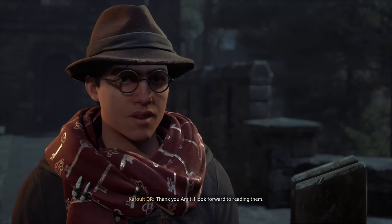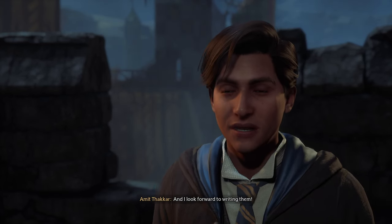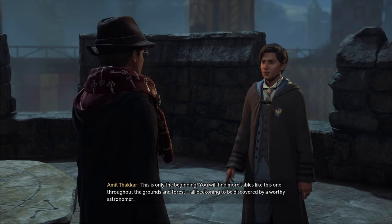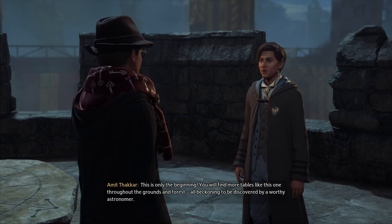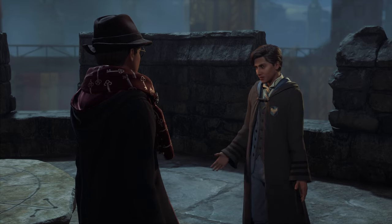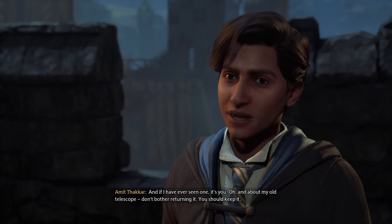Thank you, Amit. I look forward to reading them. And I look forward to writing them. This is only the beginning. You will find more tables like this one throughout the grounds and forest, all beckoning to be discovered by a worthy astronomer. And if I have ever seen one, it's you.